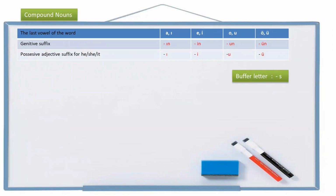Okay, this is one way of making compound nouns, and there is another way of making compound nouns. In this way, we are going to see that these nouns have a possession relation. One of them owns the other one. One of them belongs to the other one. Because of that, we need another suffix, the genitive suffix, to make these compound nouns. And the genitive suffix is in, un, or ün. It alternates according to four-way vowel harmony.